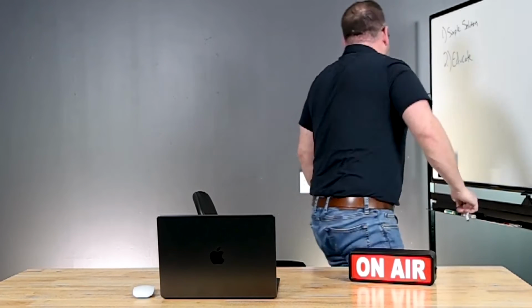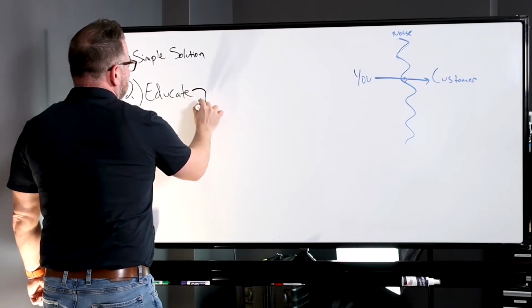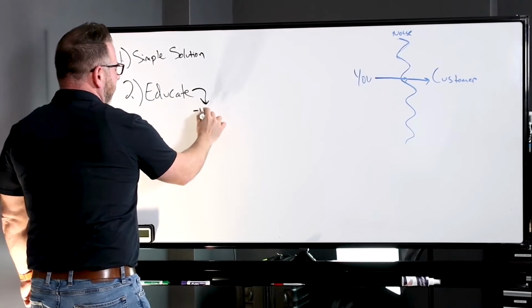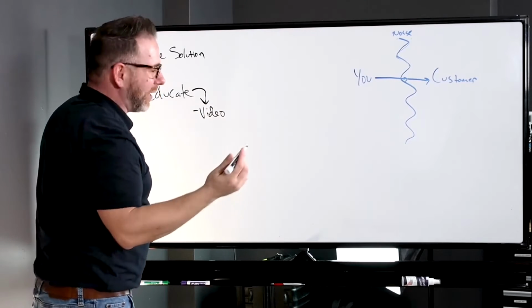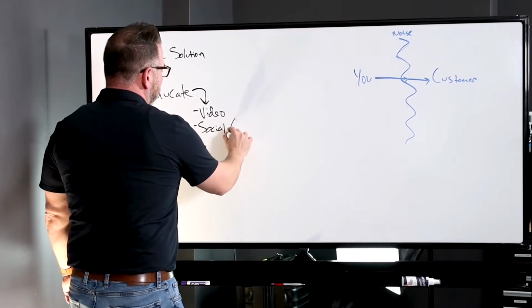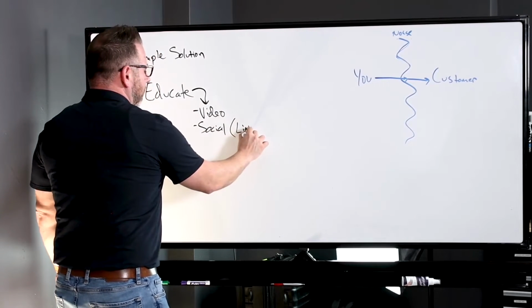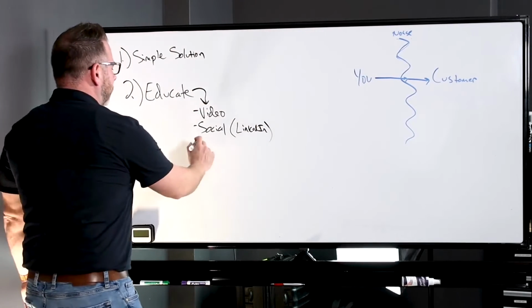So when you're educating them, how are we going to do it? Well, think about how you like to be educated. Education, the fastest way is going to be video. Creating content. What's another way you can educate people? Well, you've got to go on the platforms where they're at. Social, specifically LinkedIn. Then the third way is going to be the written word.